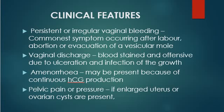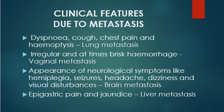Due to the high levels of HCG, amenorrhea also may be present in these cases, and because of the enlarged uterus or enlarged ovarian cysts, pelvic pain or pressure may be another symptom.